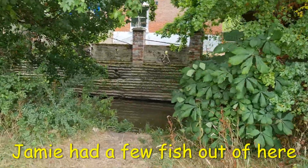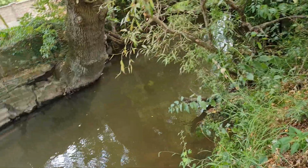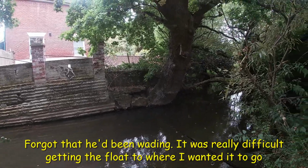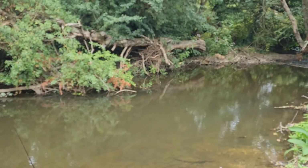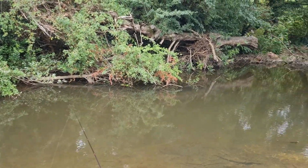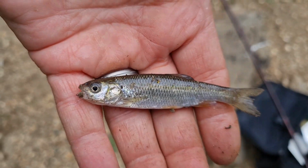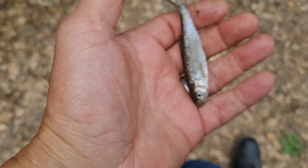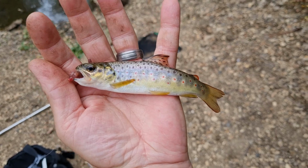Right, here we go. This is the swim he was in. And it's really good over by that tree over there. So all I've got to do now is trot it down that way. Oh, well, that was a rubbish cast. Right, well, I've come back to the first swim. And I don't know why, external mic's not working. But hey. Don't know what that is, but it's a very small something rather. And it wasn't a minnow anyway. And there you go. First baby trout of the day.